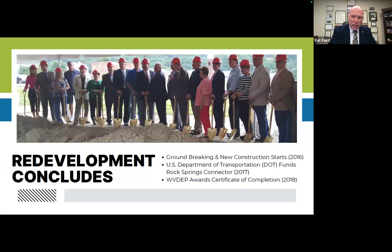And every shovel that you see in that picture was someone who had their skin in this project, their money, or their political contributions and their political support for that. And because of those efforts, going back to 2011, here it is in 2018, 2017, we received the funds secured to build it, and then we received an award and a certificate of completion in 2018 from DEP. So again, once a brownfield, always a brownfield.